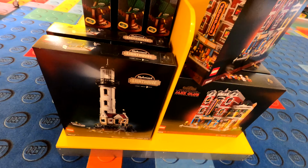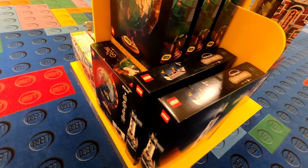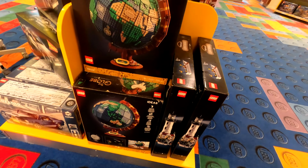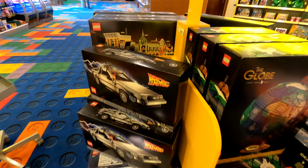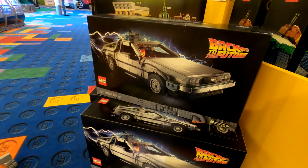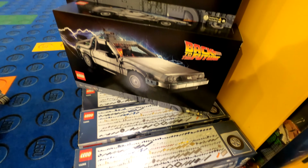But we're starting with the large ones. You can see the stock and quantity is very, very impressive. Bearing in mind this is obviously a hotel, so you've got perfect sized boxes for you to build in your hotel room. And then obviously the bigger ones you can just throw into your car and then build them when you get back.